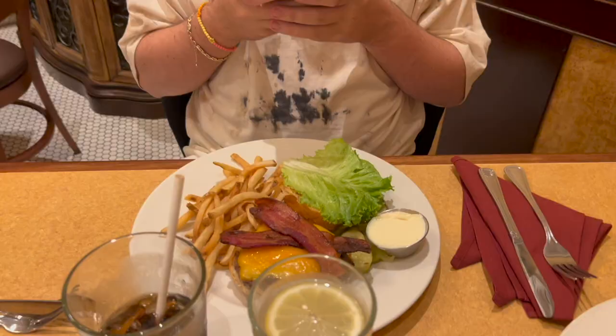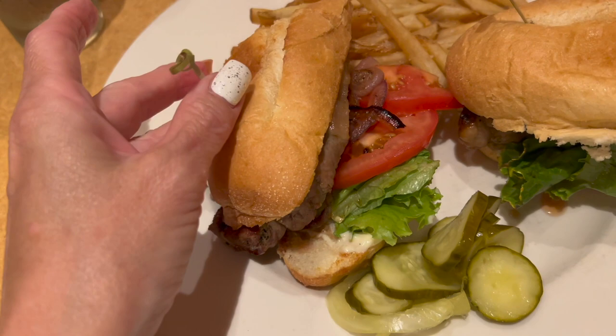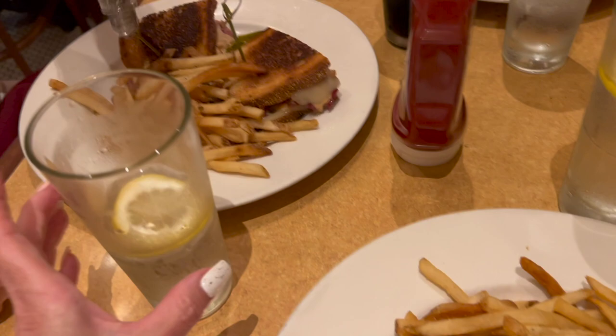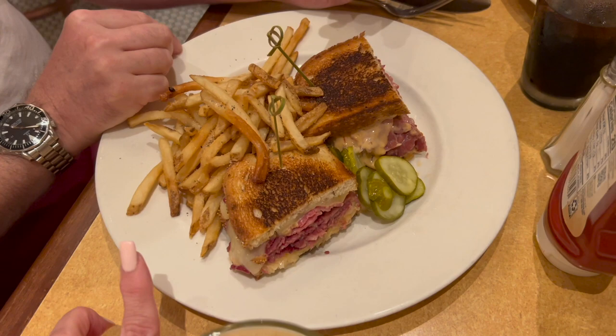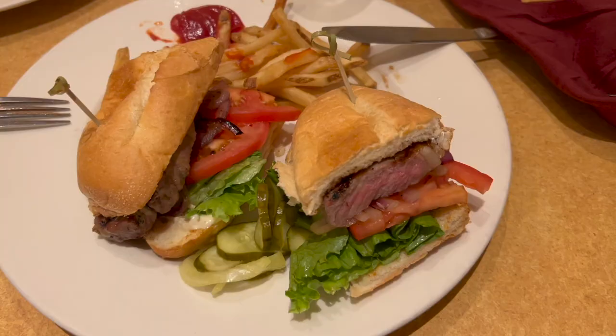So the main meals have come. Harvey has got a burger with fries. Me and Kai have got the same. We've both got the steak sandwich medium with lettuce, tomato, with fries. Richard has got the Reuben toasted sandwich, which is corned beef, cheese, I don't know what else. Sauerkraut. Yeah. So, I'm going to tuck in now.